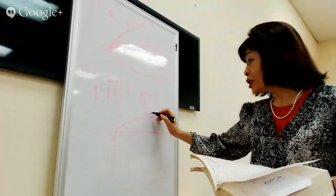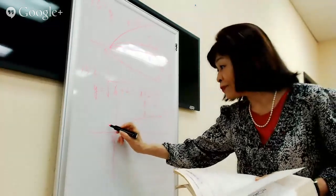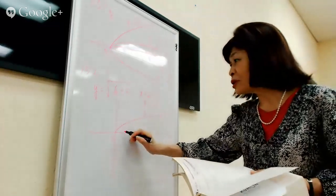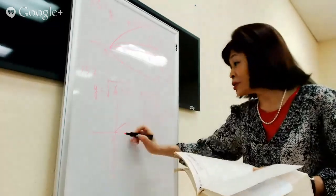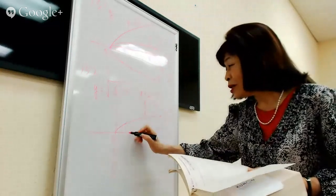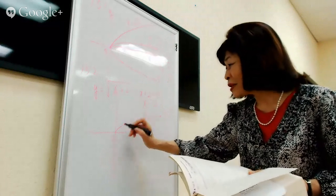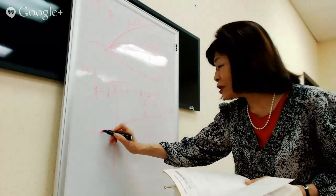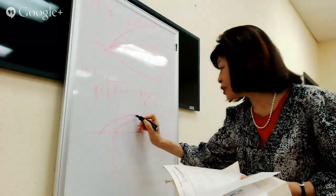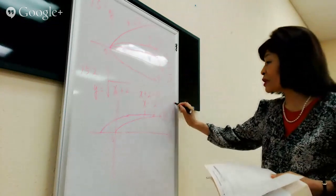Then x equals negative 1 gives 1. Then x equals 0 gives root 2. Then 2 gives root 4, which is 2. So we can connect here. Start here at negative 2, 0, and go this way. This is the original graph.